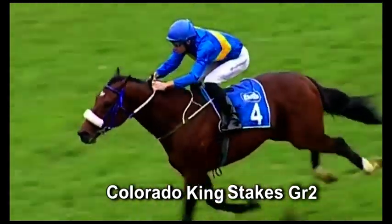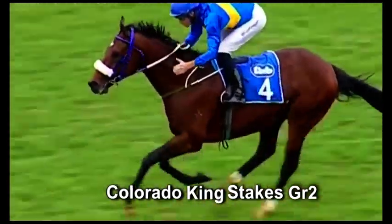Wiley Hall goes for home and he looks good for victory. Wiley Hall wins the Colorado King Stakes.